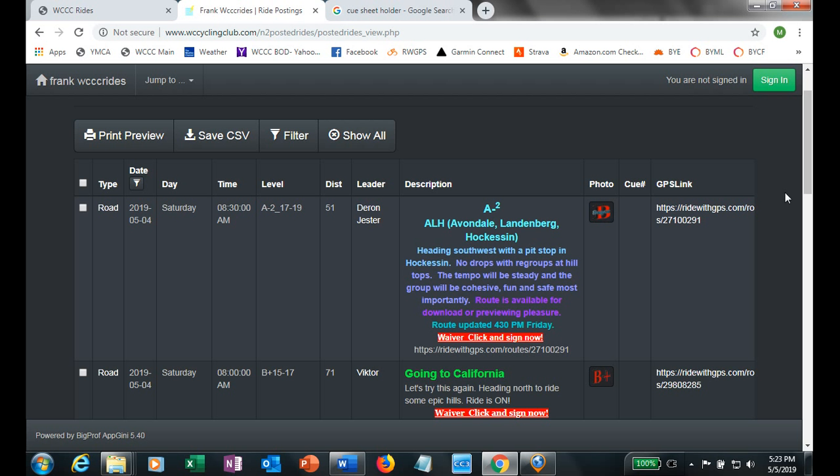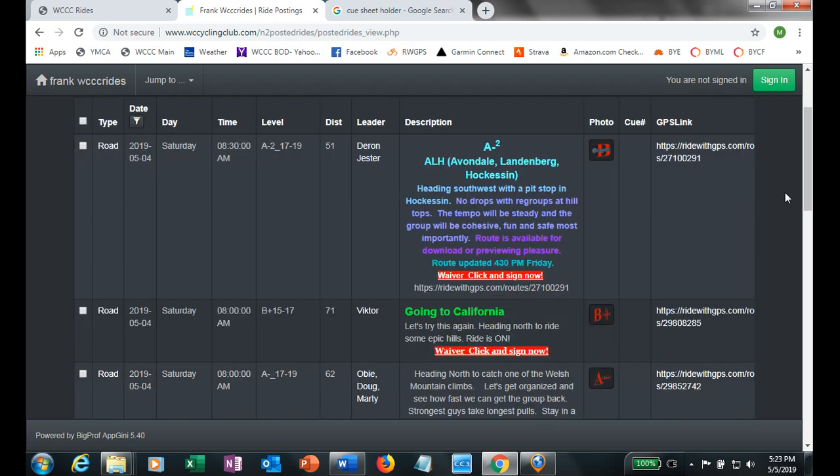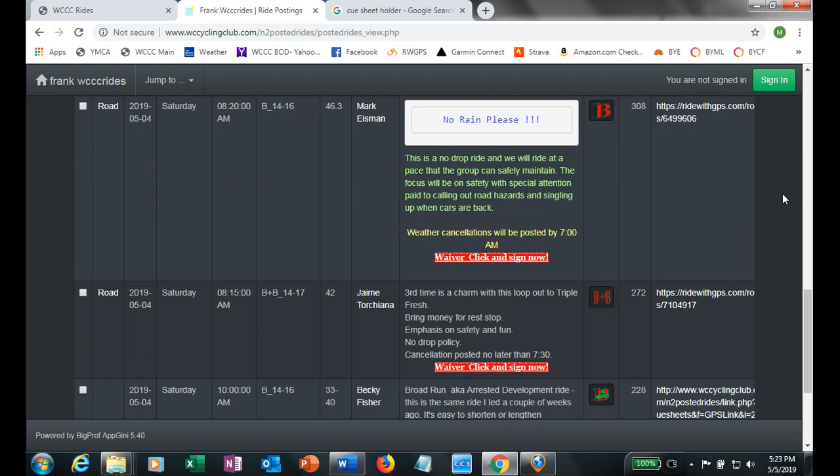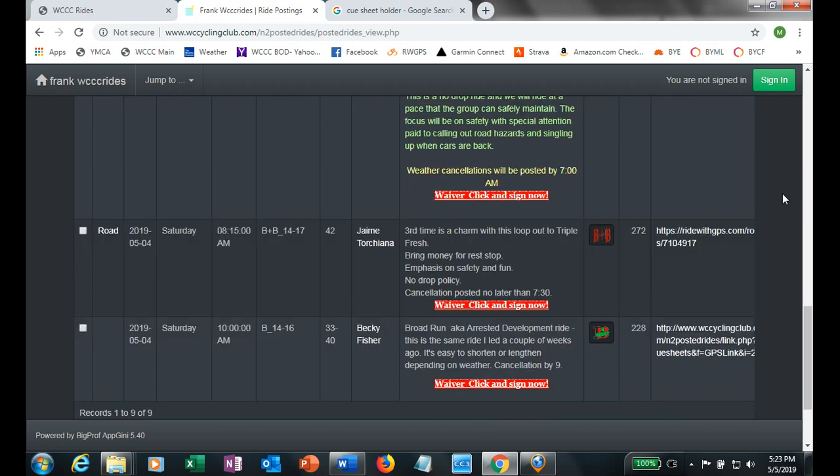So as you scroll through, you'll see that some rides will have a GPS link. As we scroll down a little bit further, we'll see some rides actually have a cue number too. That refers to the number of the cue sheet that's in our ride library, which we're going to go through in a little bit. So let's pick Becky's ride.